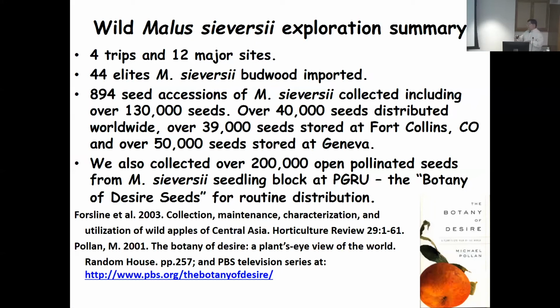These are trees that, when in the field, look wonderful. Maybe they show resistance to diseases or drought or some other unique fruit quality. Therefore, they also collected the budwood of those 44 materials and brought it back to the US through the quarantine system. But the majority of the material they collected was open pollinated seeds. Altogether, they collected 894 seed accessions of Malus in those 4 trips, over 130,000 seeds.